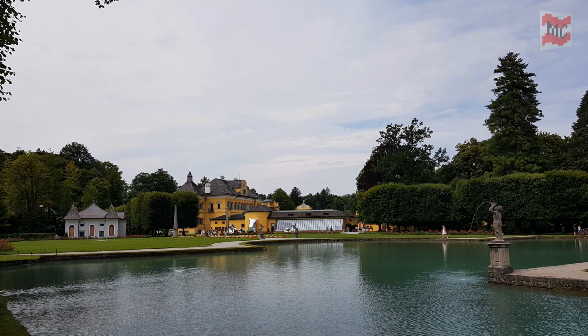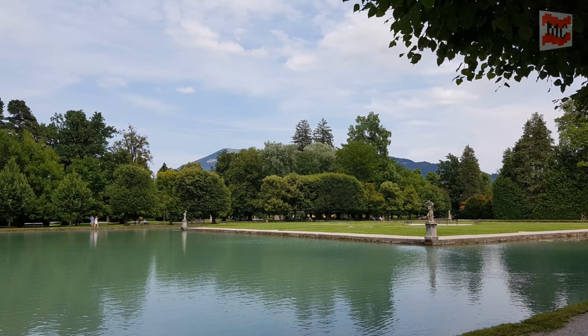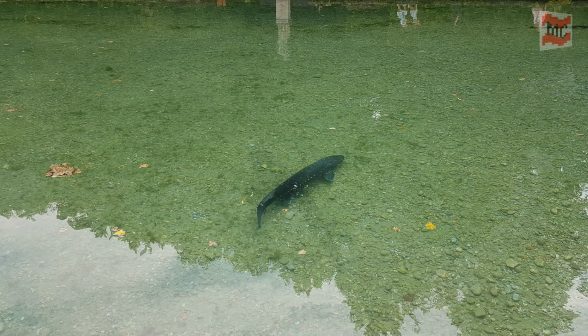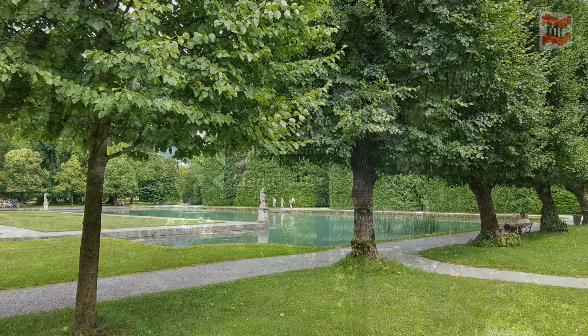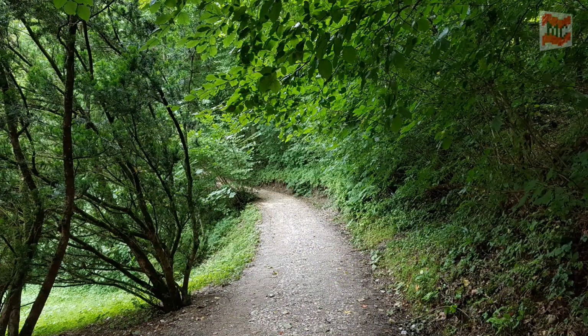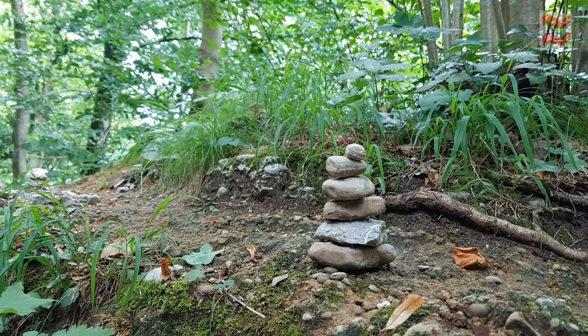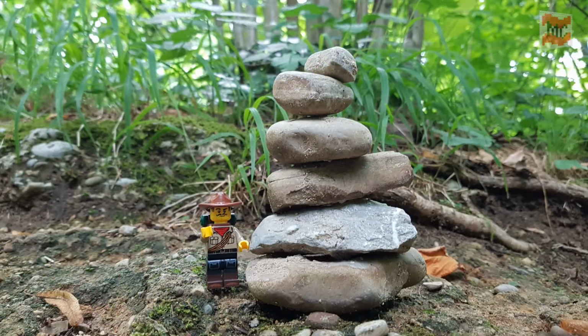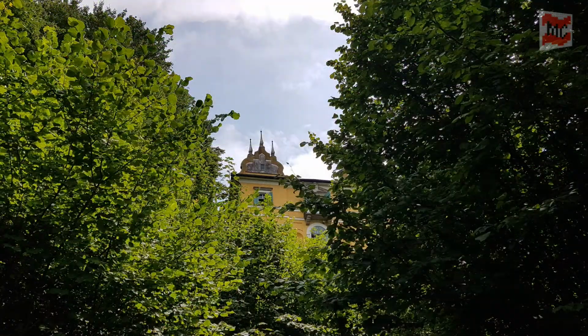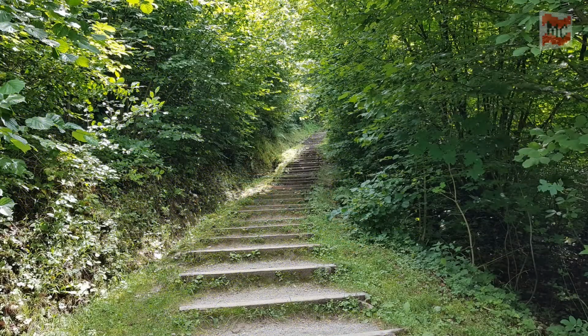Yeah, inside the park you also have huge ponds and lots of green, and yeah, as I mentioned before, some really big fish in the ponds. And yeah, here's the way to the Monatsschlössl, partly a bit steep, and yeah, just a random rock tower. And the first look at the Monatsschlössl. And here it is. A really nice building.